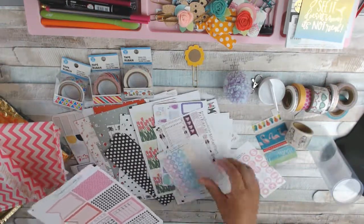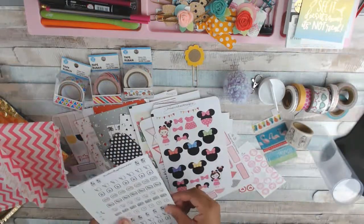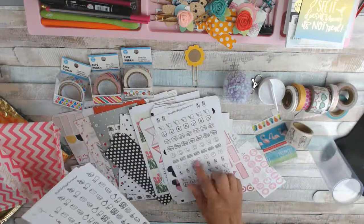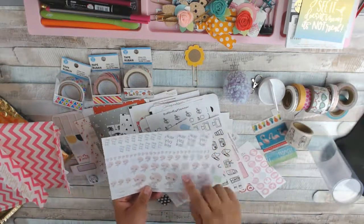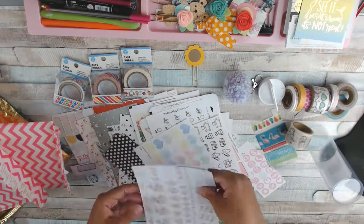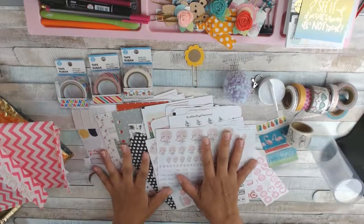How cute are those? Minnie Mouse. This is cute. Love it. These ones are from Peekaboo Planning. They are so cute. Thank you, Leslie.